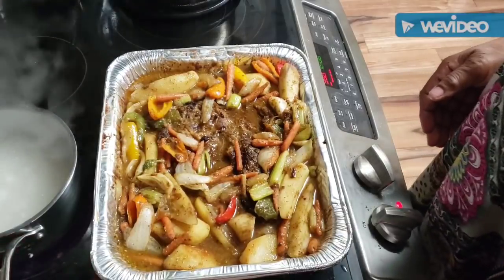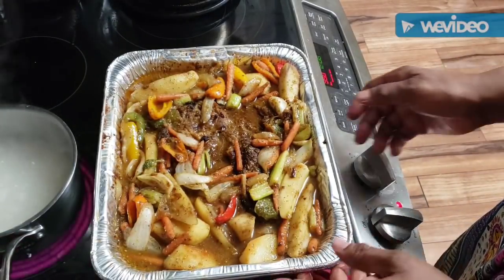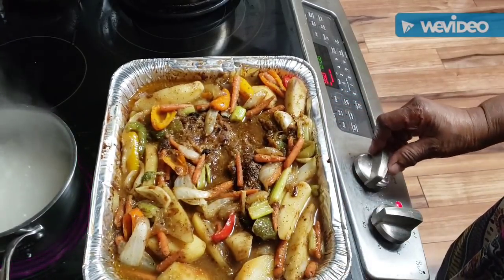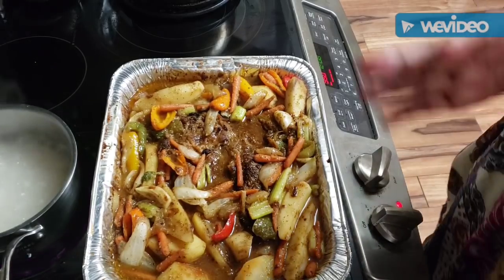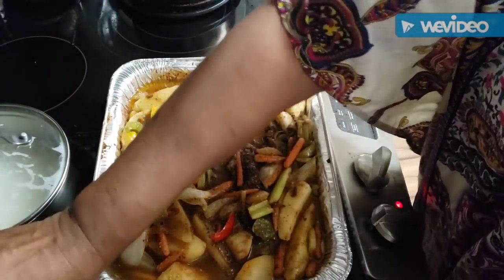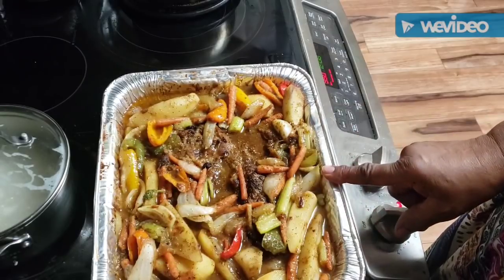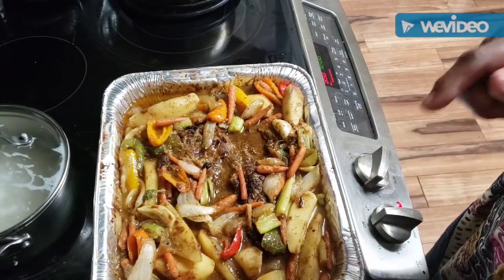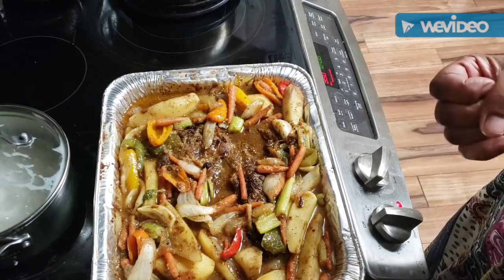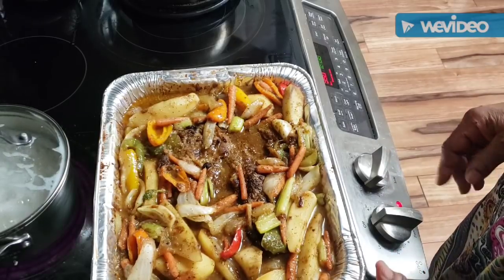Okay, y'all, there it is, that beautiful, wonderful roast beef and potatoes and carrots and onions and celery. A whole meal in one pan. And of course, I'm going to do some white rice, which I've got on the back burner over there. Cook it according to the directions, and you can have some yummy rice with this goodness sitting right on top of it, y'all. This is one meal in this big old pan. So you've got your starch, your protein, and your veggies all in one pan.